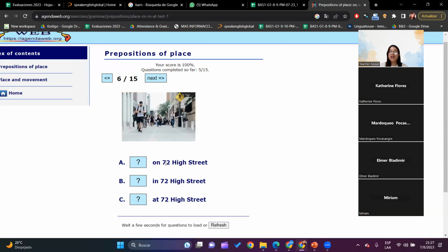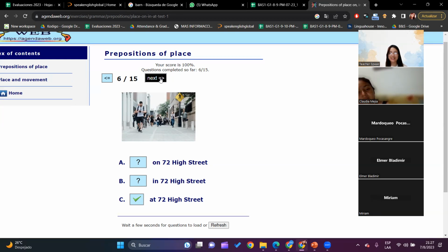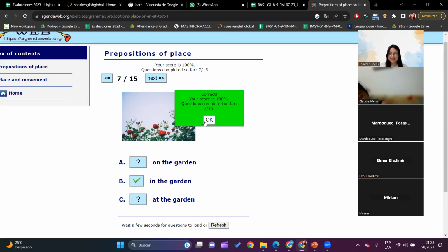Now, let's see. On 72, in 72, or at 72 High Street. At 72 High Street. That would be at, because it's a very specific place. Yes, exactly, specific place. Now, let's see this one. On the garden, in the garden, or at the garden? In the garden. Yes, exactly. That is in, because that will be general.